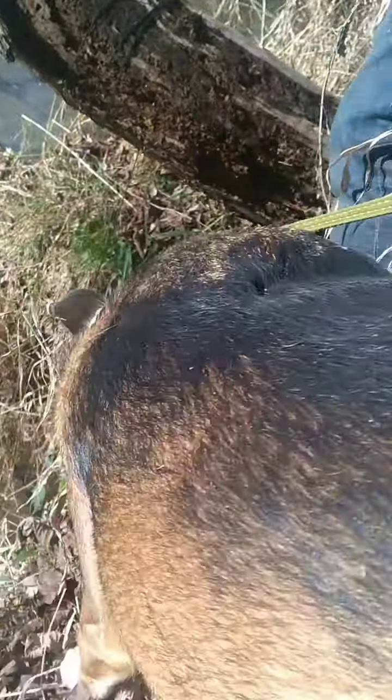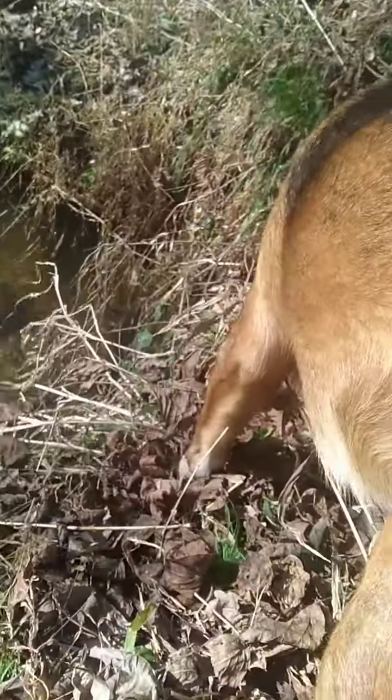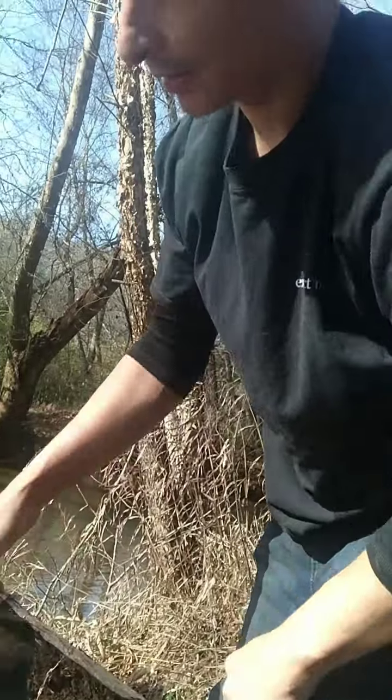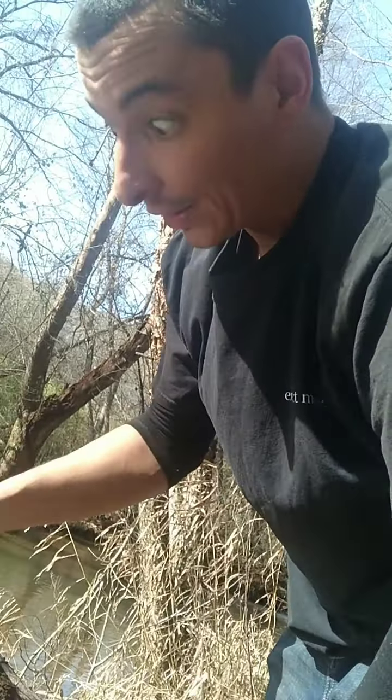Hey, Bam Bam. Hey, buddy. You don't want to go down there. Tomorrow, we'll come back, check these traps, and we got some actual minnow traps coming. So we'll see if these do better or if the actual minnow traps that you buy do better.